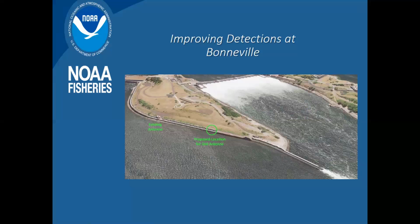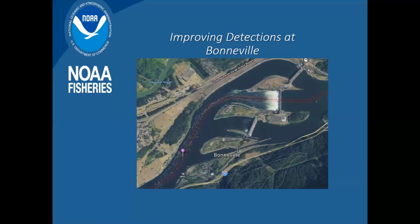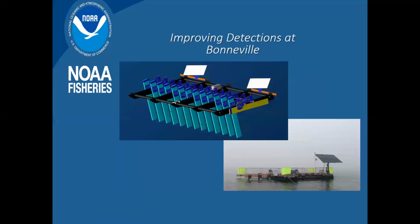That's a 7-figure project. So we're sort of trying to balance that. And so the third approach we're looking at is in-river detection downstream of Bonneville, somewhere outside of the boat restriction zone by the JBS outfall pipes. So one thing that we tested this spring was West Fork Environmental's fin barge down to Lower Columbia.